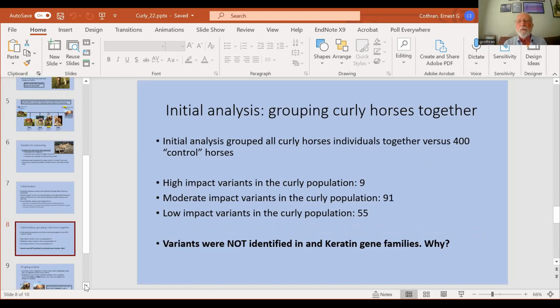So initially we grouped all the curly horses together compared to the 400 control horses. We only found 9 high impact mutations. We found 91 medium or moderate impact variants, and low impact variants. In the curly population, there were 55. However, none of these variants were known to be directly associated with hair structure.